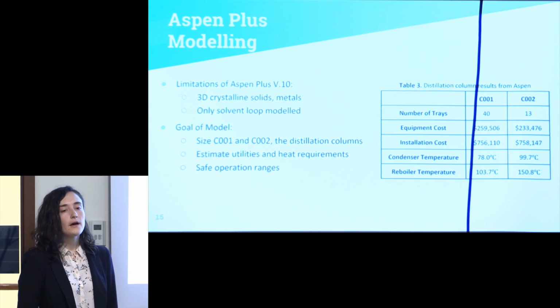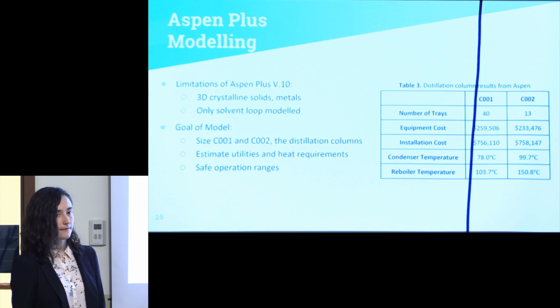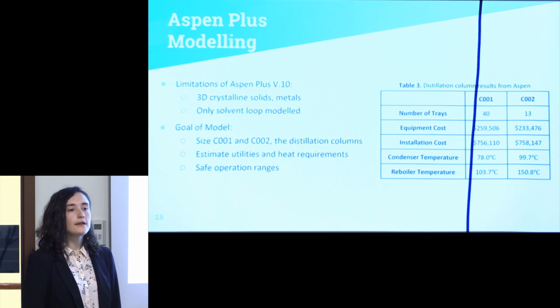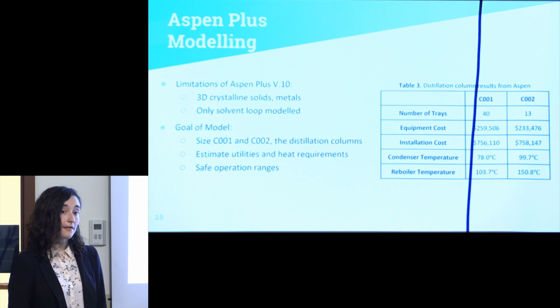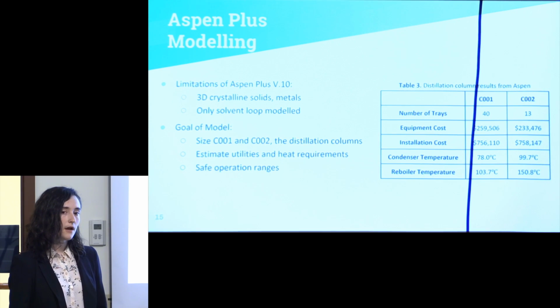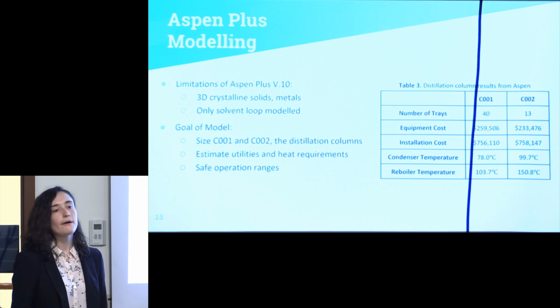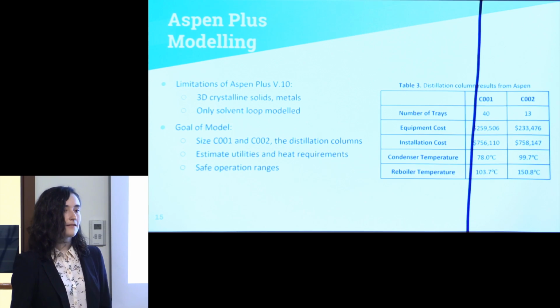So instead, our goal of the model was to size our 2 distillation columns, with the first one, C001, separating out the ethanol being considerably larger than the second one, which separates out DMF and water. And from there, we were able to estimate utility and heating requirements and the required temperatures and pressures to run at, so we could determine our safe operable ranges for these processes. And we could also get a decent economic estimation of what these 2 distillation columns would entail, because other than the reactor, these were assumed to be our main costs incurred for equipment. However, they are going to be estimations because they lack the DMF wash from the solids processing downstream.